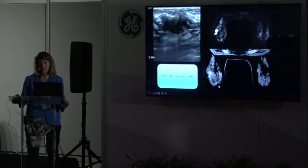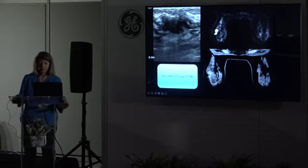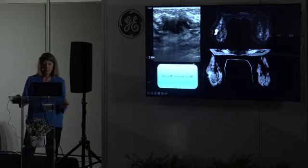Also, that's why in this case it was a subtraction. And you see the lesion is there. We see it because there is a distortion on the gland. And I think that the lesion was much more difficult to see on MRI. And it was fine also, of course, on ultrasound.